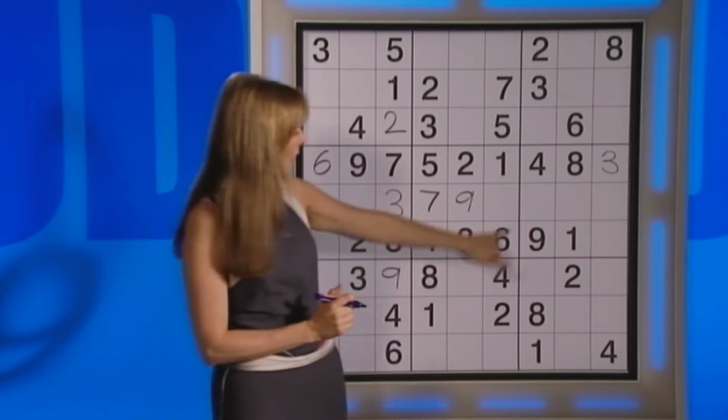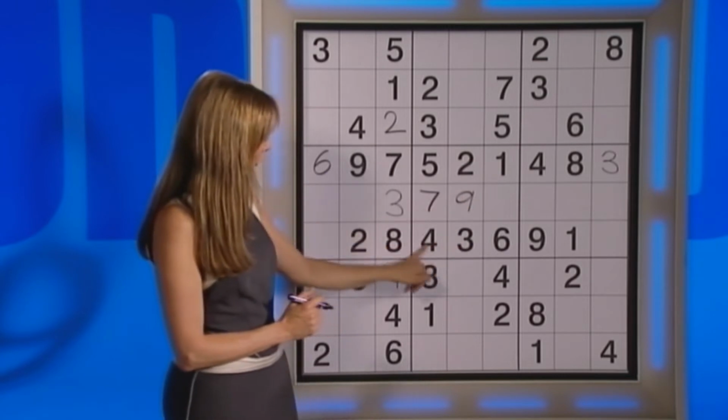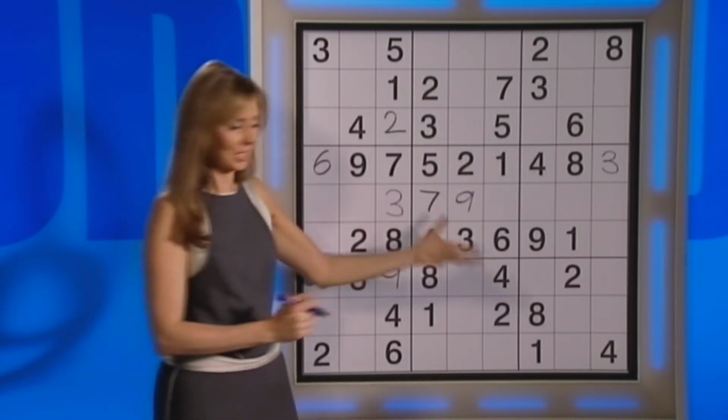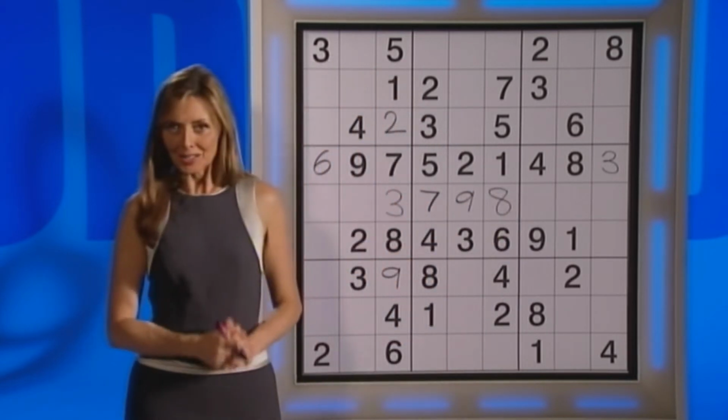And here again we have a mini-grid with just one missing number. 1, 2, 3, 4, 5, 6, 7, 9. Obviously the missing number is number 8. That's lovely and it's fast.